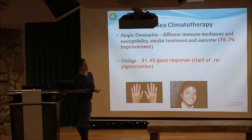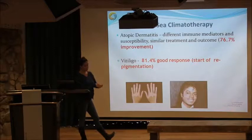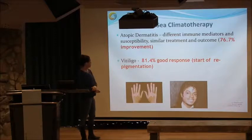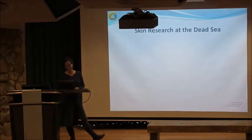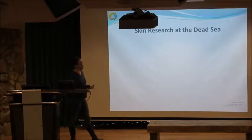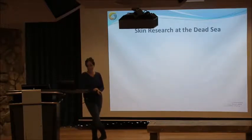Vitiligo is the loss of pigmentation in the skin area, also as a result of the inflammatory conditions in the skin. This is a very famous patient, but he's not with us anymore, and after his death, they actually checked that he was indeed suffering from vitiligo.